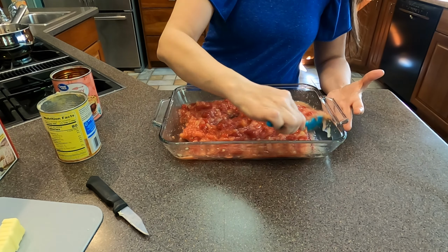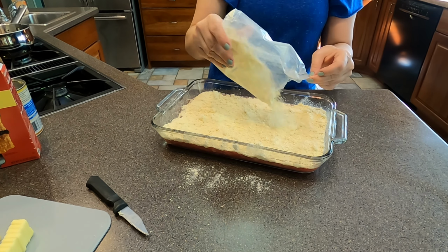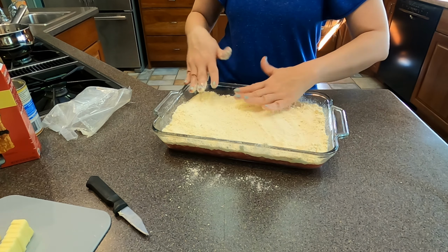Just spread this out. We're just going to sprinkle this over top. And try not to make a mess like me. Just trying to make sure it's all even. And then we'll just dollop the butter on top.